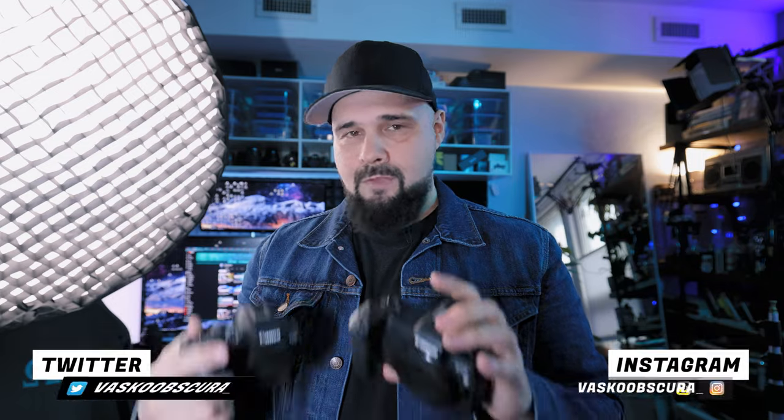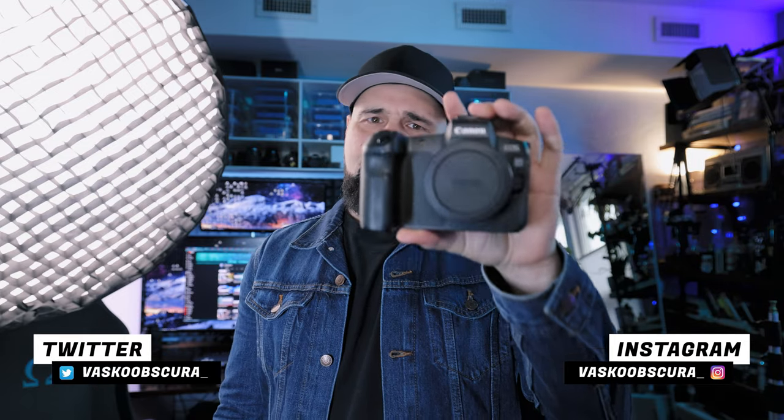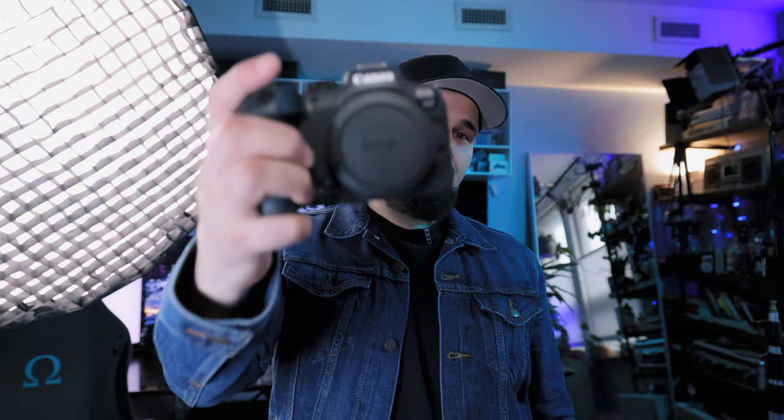A lot of the fashion brands want to see the details in the clothes, the fine details, the threads, you know, that kind of thing. And the full frame sensor is definitely better at capturing those kinds of details. So yeah, if you're into more creative photography, portraits, that kind of thing, R definitely better for you. If you're into sports and wildlife, fast action stuff, the R7 would be better for you.